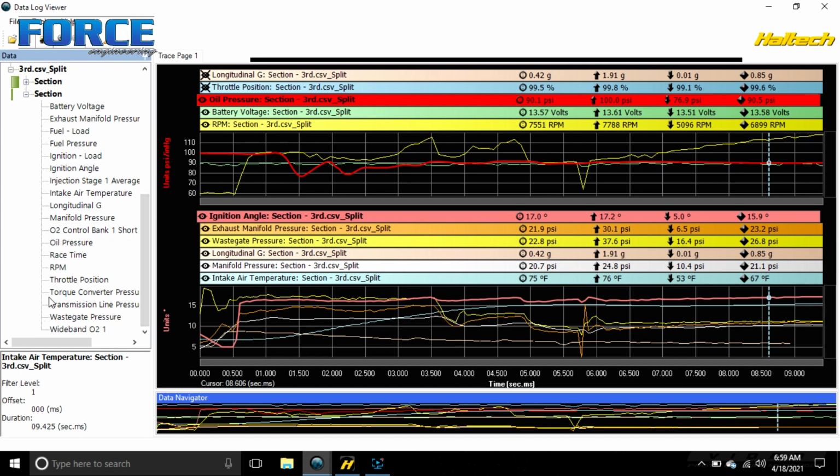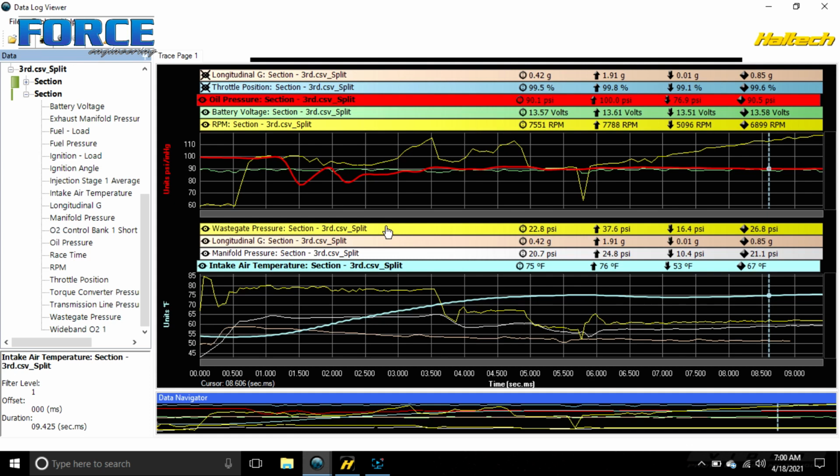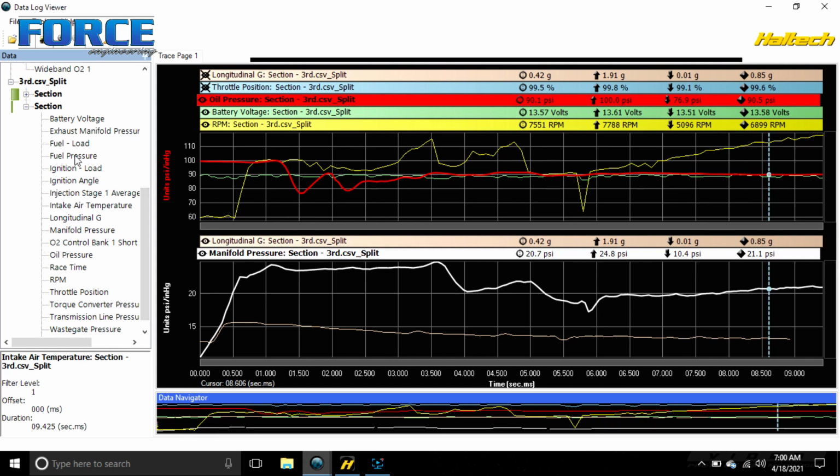I added some other stuff to the log. I don't have drive shaft RPM in here, and I've added that now. This is getting a little congested here. Let me delete a few of these things real fast, and we can look at something else. All right, so there's this boost over G-force. What else I wanted to show you guys? Oh, let's see if I haven't looked at this.